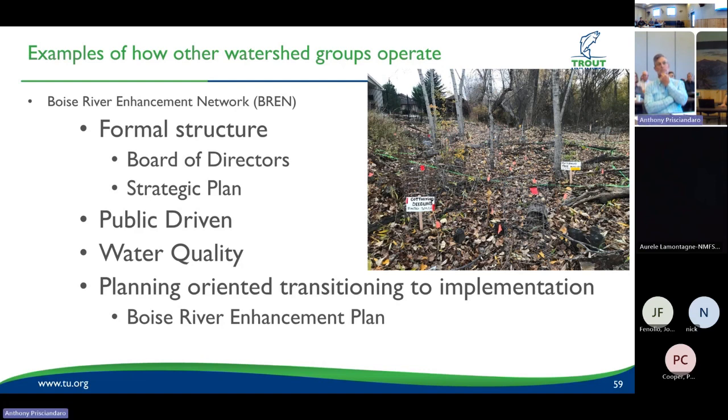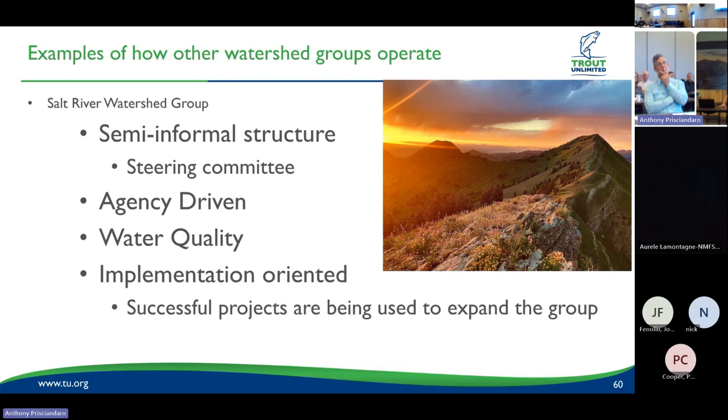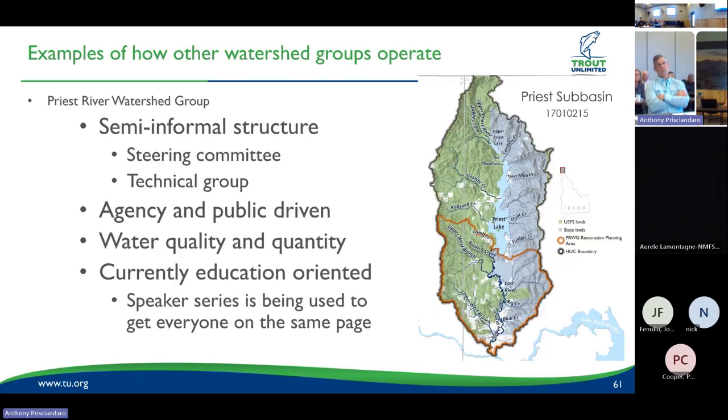I'm not gonna dive too deeply into the different groups that are out there, but there is a range of groups that have similar types of funding from Reclamation to put together these watershed groups, and they are all over the range of having a formal board of directors versus just having a group of people that get together, and everywhere from quarterly meetings all the way down to monthly meetings, subcommittees, all sorts of different things.